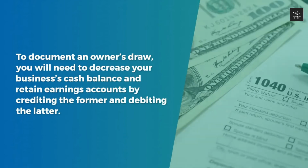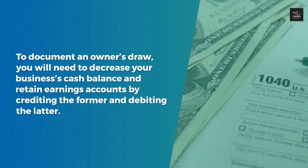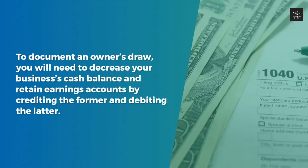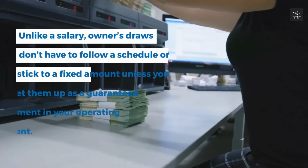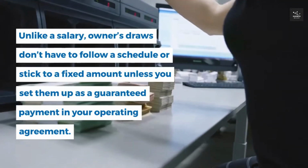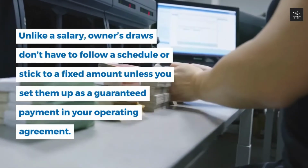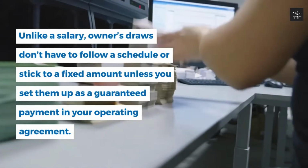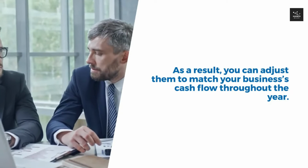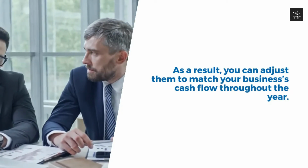To document an owner's draw, you will need to decrease your business's cash balance and retained earnings accounts by crediting the former and debiting the latter. Unlike a salary, owner's draws don't have to follow a schedule or stick to a fixed amount unless you set them up as a guaranteed payment in your operating agreement. As a result, you can adjust them to match your business's cash flow throughout the year.